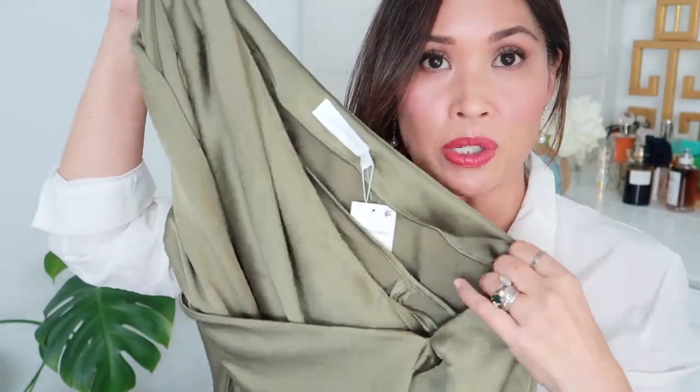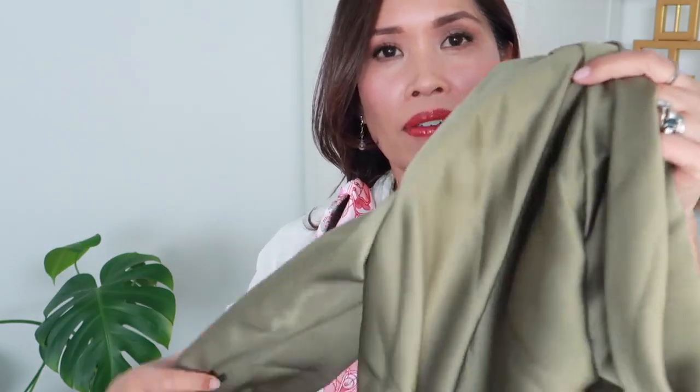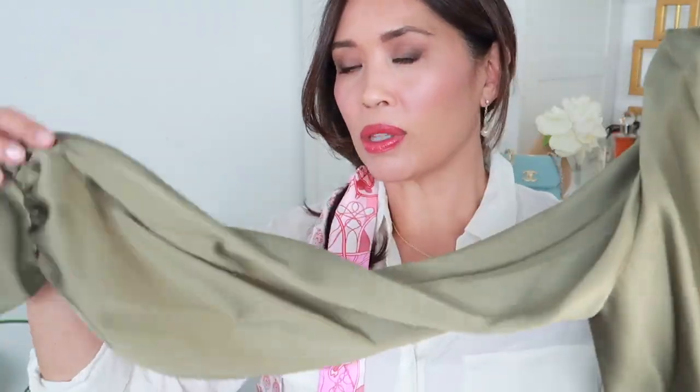Okay, and this is the top she recommended. It's by Jonathan SIMKHAI. So it looks like this. Still looks like it goes across. It's a one shoulder top. So I really wanted the blue version. They had run out of that one though. And they have this color, which is also lovely. So I thought I'd try this and see how that goes.